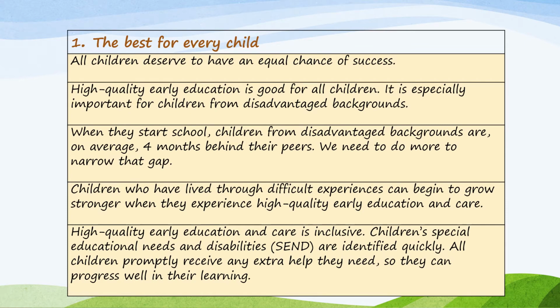1. The best for every child. All children deserve to have an equal chance of success. High-quality early education is good for all children. It is especially important for children from disadvantaged backgrounds. When they start school, children from disadvantaged backgrounds are on average 4 months behind their peers. We need to do more to narrow that gap.